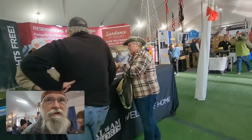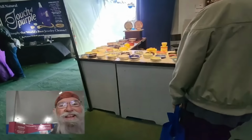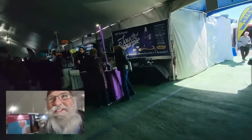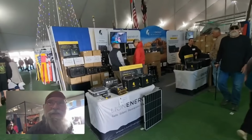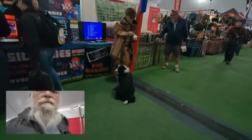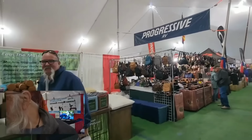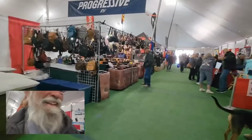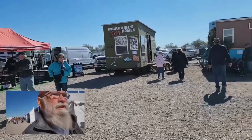Sundance River RV Resorts, that makes sense. But garlic grater? Well, I mean, everyone needs a garlic grater, I guess. But Lion Energy, they have good batteries. Beautiful dog. I love beautiful dogs. Josie. He's the most interesting thing I've seen in a while. We're on the outside, and I think, generally speaking, the most interesting things are on the outside.